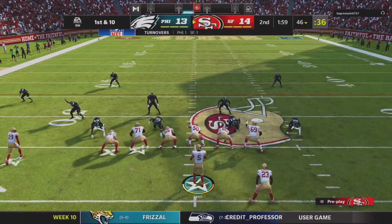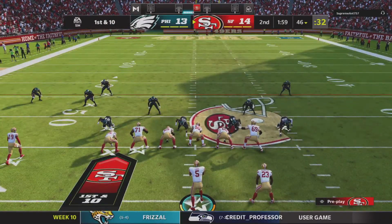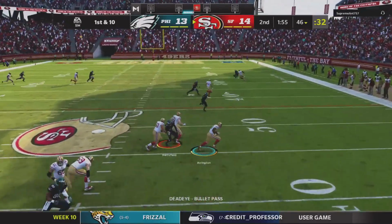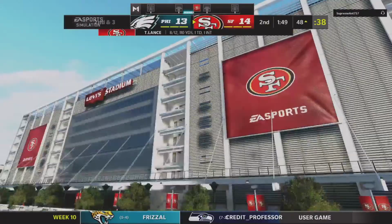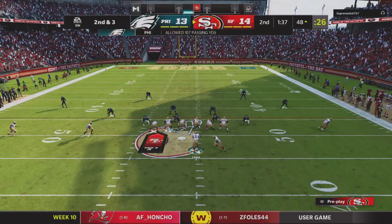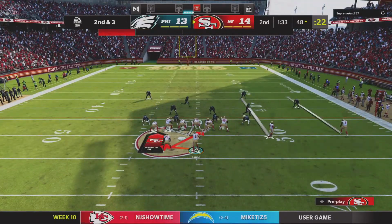They've got good starting field position as they come up here, first and 10 at their own 46. Following the fumble recovery, Lance will buy some time, shedding the tackle with a swift move, and then is tackled just on the other side of midfield. A 7-yard pickup brings up second and 3 at the 48-yard line.